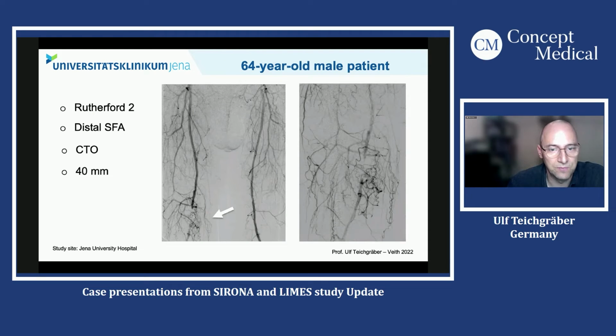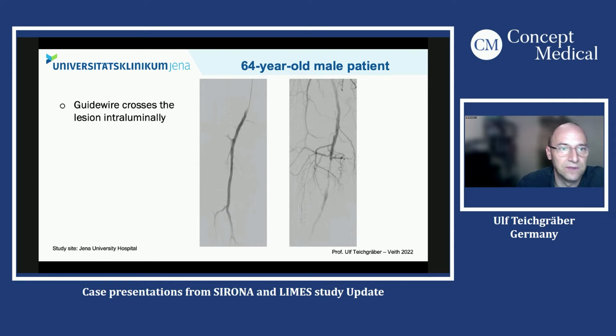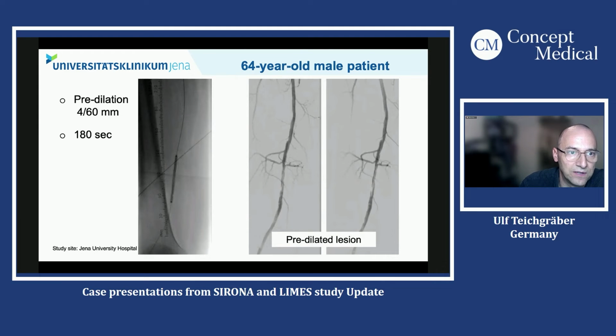And here is one typical case out of our study from my study site: Rutherford 2, a distal SFA CTO with a length of 40 millimeters. With the first approach, we were able to cross the lesion intraluminally with a guide wire. Afterwards, and this is very important, before randomization, the lesions have to be predilated. Predilatation has to be performed with a certain overlap, and the predilatation time for both study arms before randomization was 3 minutes. This is pretty long, but we want to make sure that both study arms have the same good predilatation, because we know for long-term results predilatation is, of course, crucial.